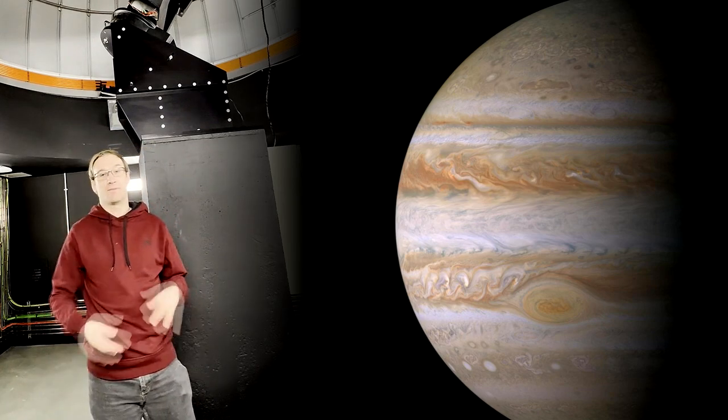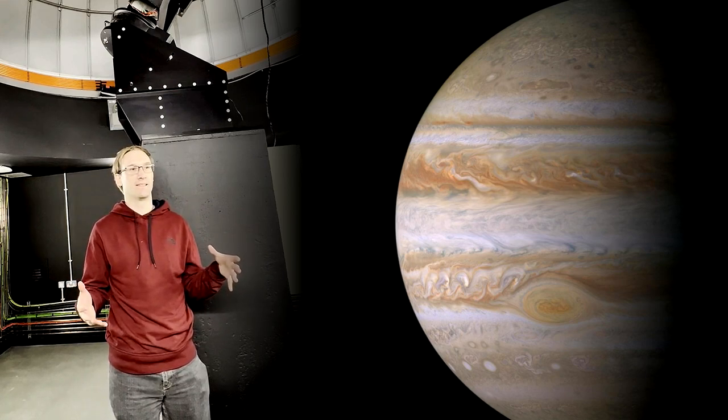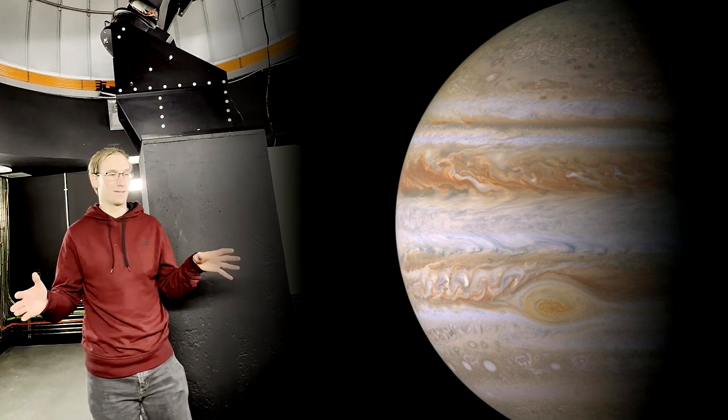Right, now we get on to the biggest planet in the solar system, the dominating presence that is Jupiter. It's by far the biggest, most massive planet. The mass of Jupiter is 2.5 times all of the other planets put together. It completely dominates the place.